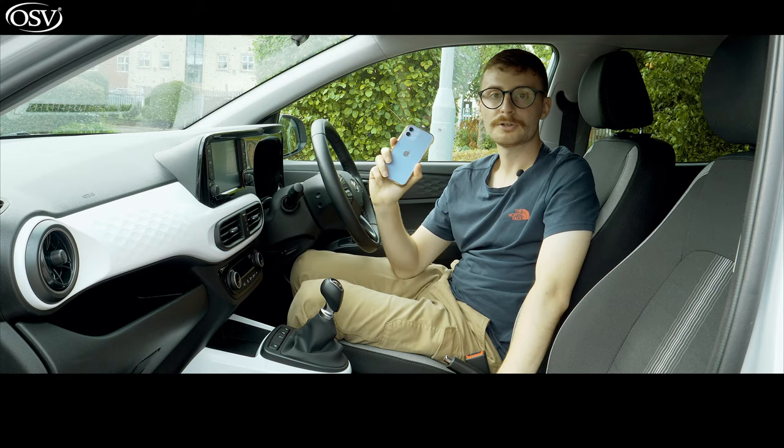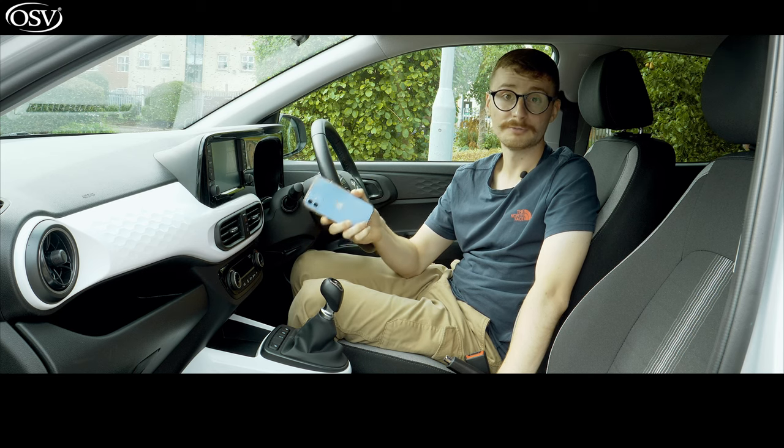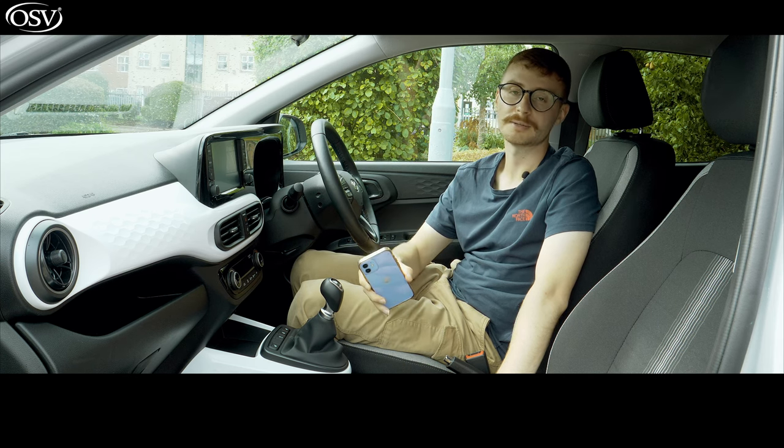You'll also be able to register your i10 to the Blue Link app. That way you'll be able to remotely lock and unlock the vehicle from a distance, locate where it's parked in a crowded car park, as well as send navigation instructions directly to the infotainment screen.